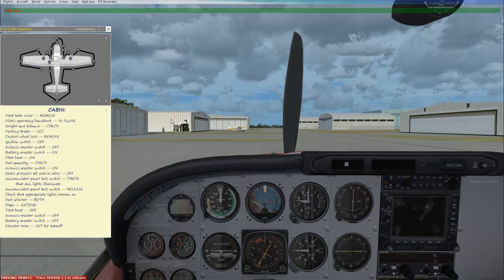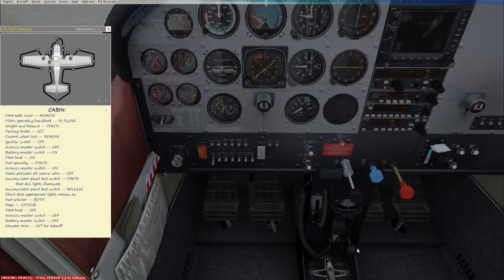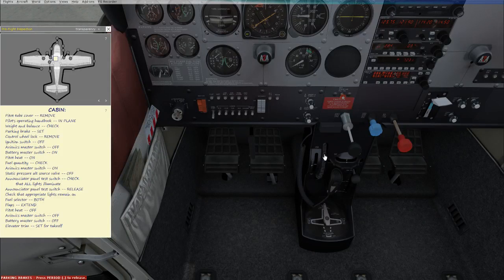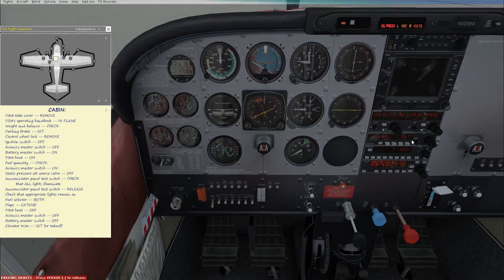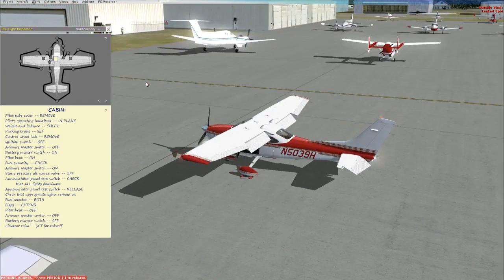Let's go ahead and get the pre-flight up and running. Alright, so take that out. Battery on, beacon, land, taxi, nav, strobe, pitot heat, avionics. Open the cowl flaps, turn that on. Set for traffic. Reset that to 1200. Bring the flaps down. GPS isn't going to come on just yet. I am going to switch. We'll leave that on for now. Just check and make sure our lights are working.